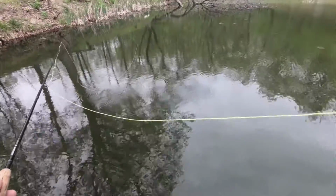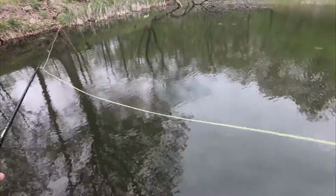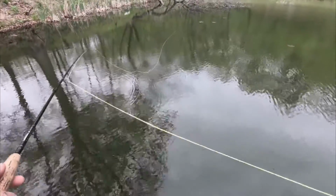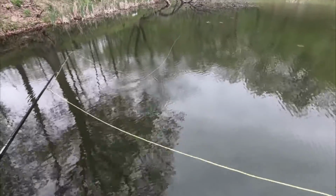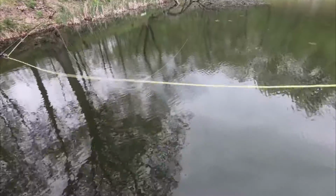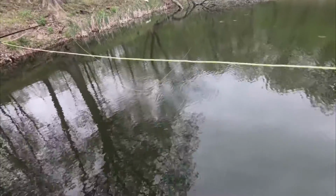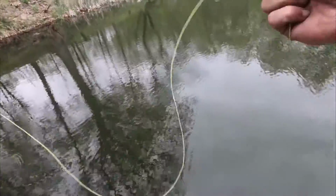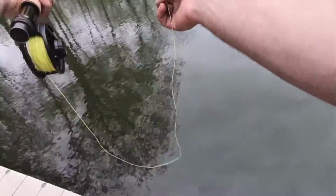Oh, I have a nice bass looking at this. He's probably 15, 16 inches. He came up to it and he thought about smacking it. Now he's moved off of it. That's unfortunate. That would have been a real cool fight on the fly rod, especially with this small of a fly.